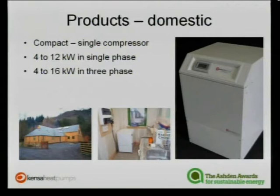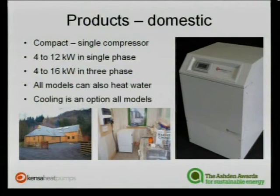All the models we make can also heat hot water, although we'd always recommend that you use solar panels to heat hot water rather than a heat pump as a primary source. They can also give cooling if that's a requirement. We send a lot of stuff now, particularly into Spain, and also we've sent some stuff to Greece as well.